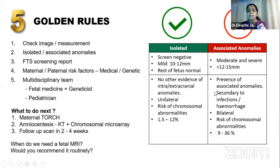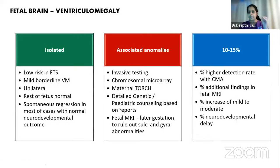If it is associated with other anomalies, or if you find it secondary to other infections or hemorrhage, there's high possibility of a chromosomal abnormality or a genetic disorder. So yes, it's not that easy to counsel. I definitely agree, but the differentiation and application of this 10 to 15% rule, I think this is very easy to remember. That's how I remember that 10 to 15% increased pickup rate is there in chromosomal microarray when we offer it.